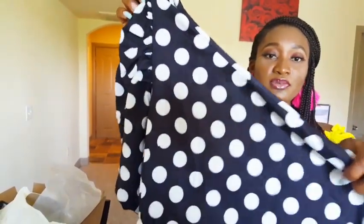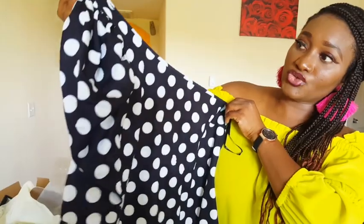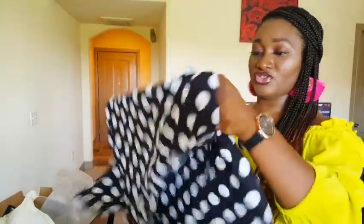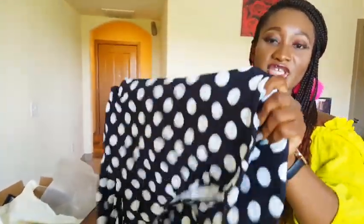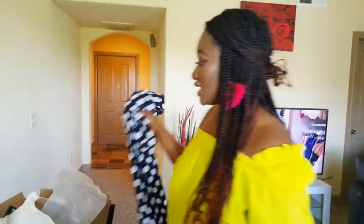So I got this puff polka dot dress. Now this looks short, but anyways, it's really nice. I love the fabric. It's kind of stretchy. I just wanted something comfy that I could go almost anywhere with. And so I got this, and it was $10 as well, because we're kind of working on a $100 budget. Decided to get this.